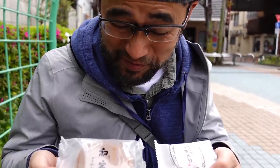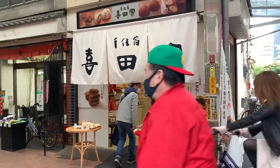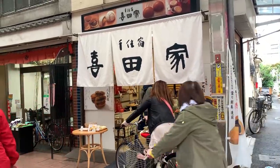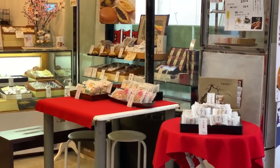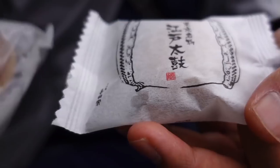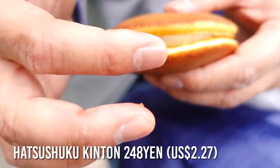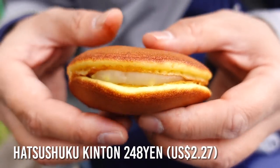So dessert time. We bought these sweets from Kitaya. This one is dorayaki, and one is their favorite, their popular snack, Edo Daiko. So first, I want to try this dorayaki. Regularly, dorayaki use red azuki bean paste, but this one is white bean paste and chestnuts, chunk of chestnuts. The inside is not purple, it's white.